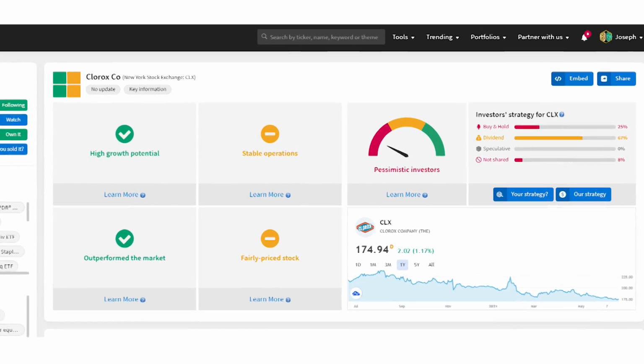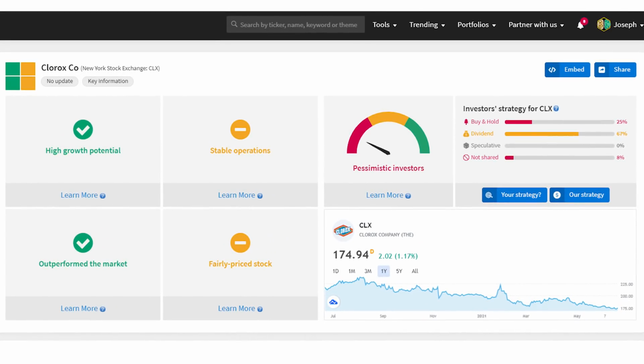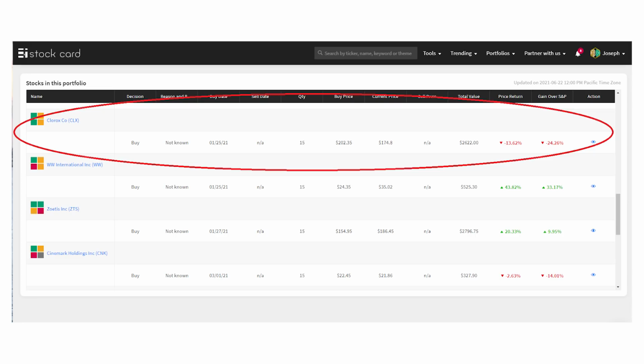Probably the biggest disappointment in the portfolio, Clorox, ticker CLX, is down 13% since adding it to the portfolio in January and underperforming the market by 24%. And back in January, you remember, I even said that I was hesitant to add this to the portfolio because it's not the kind of stock that's going to zoom higher, but I think there are a lot of good reasons to own Clorox.